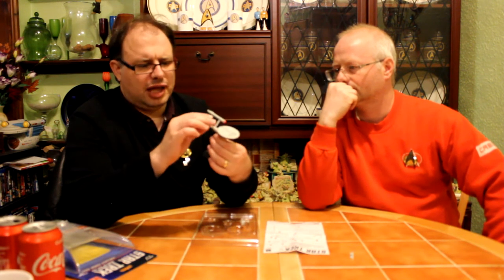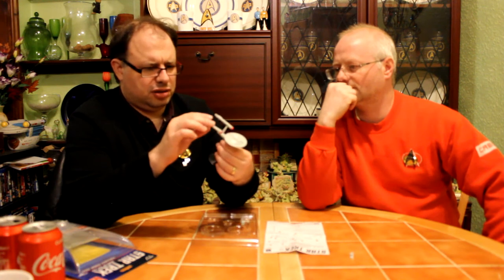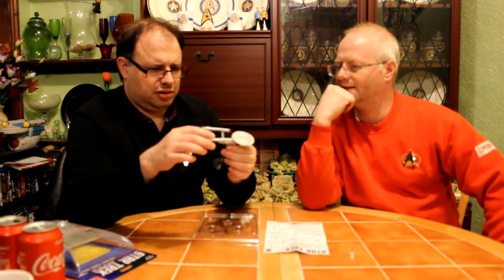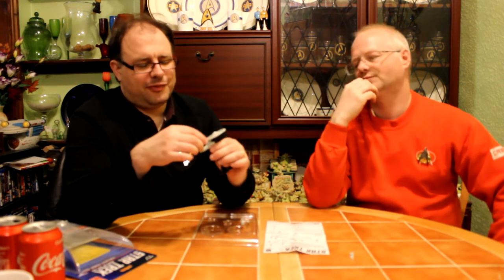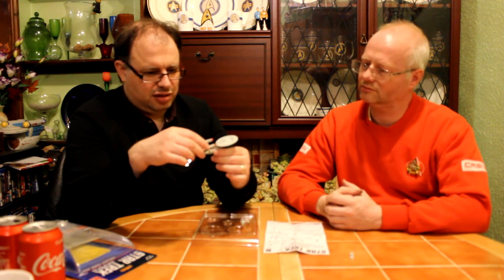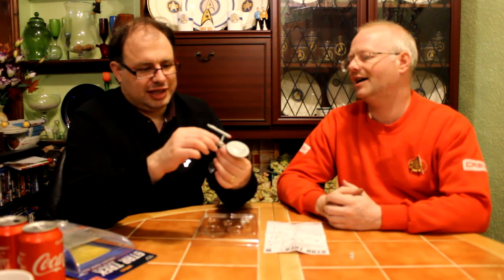But I'm not sure I'm happy with this at a tenner, let alone what it should have been sold at. £6 or £7 I would have thought would be the retail on that. Yeah. And the fact snap fit does not work for this kind of design. It just doesn't hold together brilliantly. Okay. It needs glue in place.